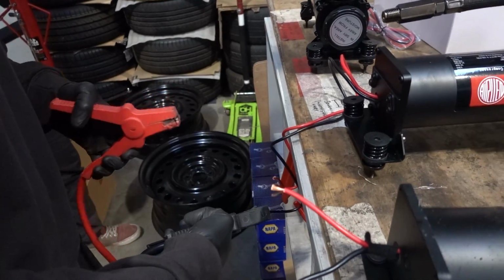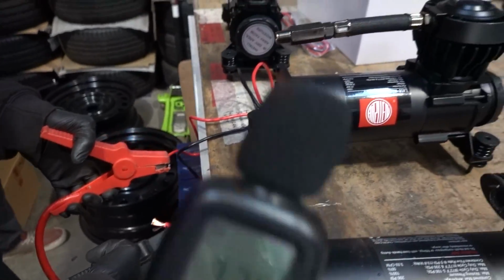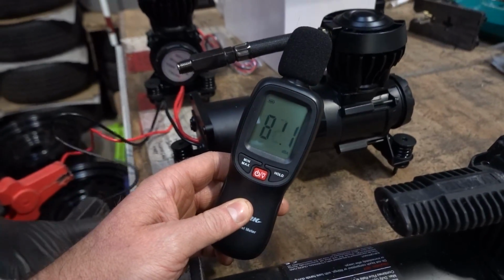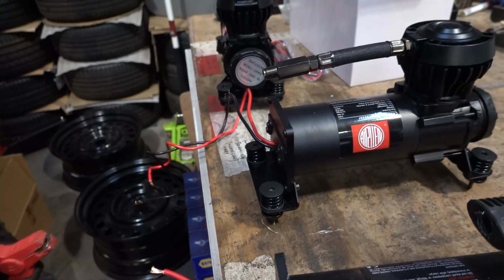So, first of all, the 444. And now, the quieter compressor. It's running. Sounds a lot quieter, doesn't it? It does sound a lot quieter.